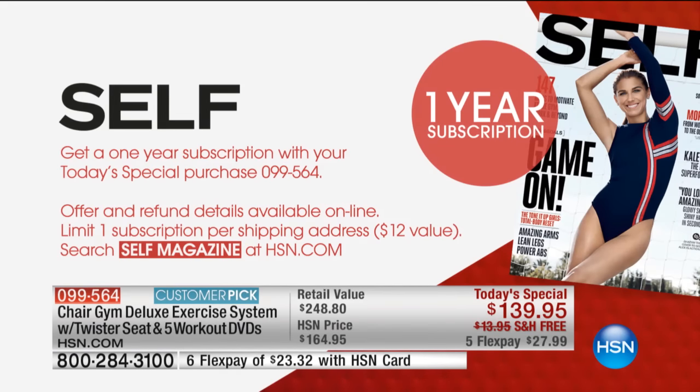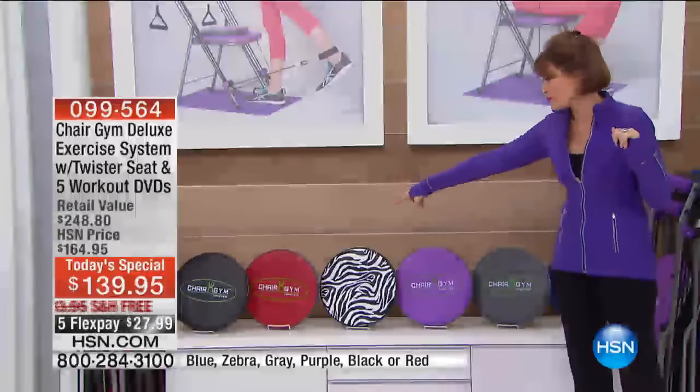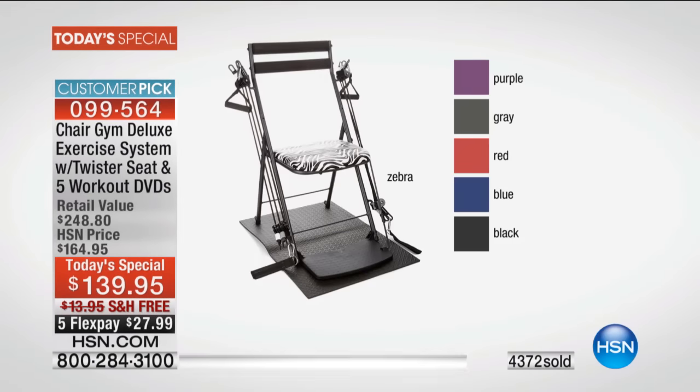And this is something you can do. Pick your color. We have blue, we have charcoal gray. The purple has been very, very popular, as well as the brand new zebra that has never been seen before, the red and the black. The mat will match back to your twister seat. Make your choice, and make a choice to be healthy.